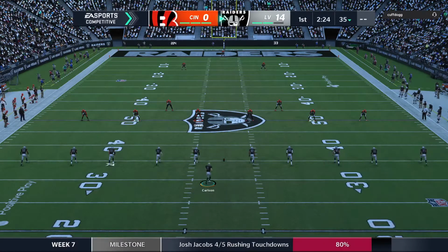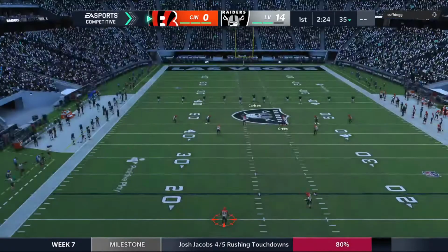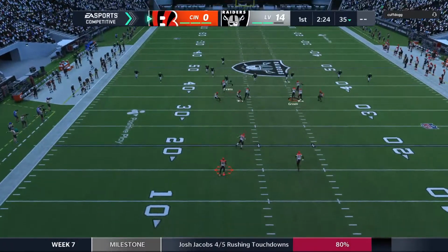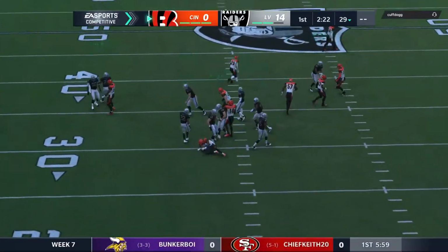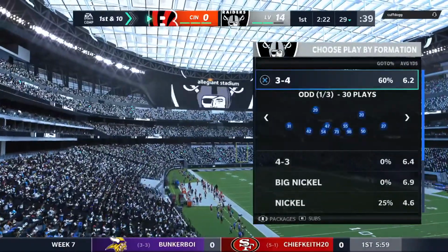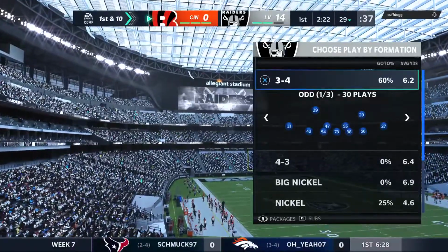Following the touchdown, ready to kick it away is Carlson. Johnson now returning. The Bengals take over 1st and 10 at their own 29-yard line.